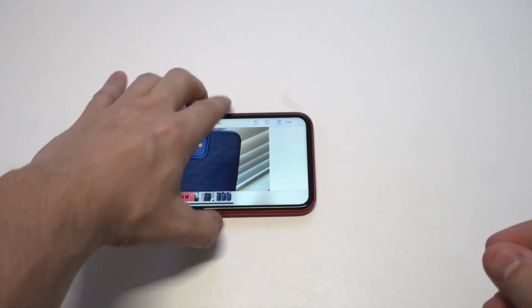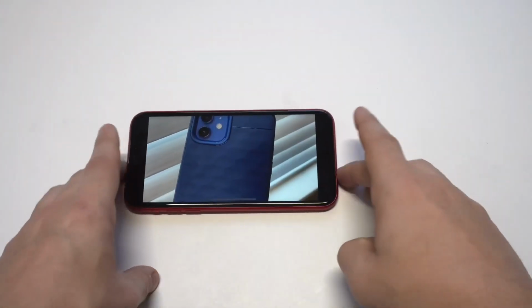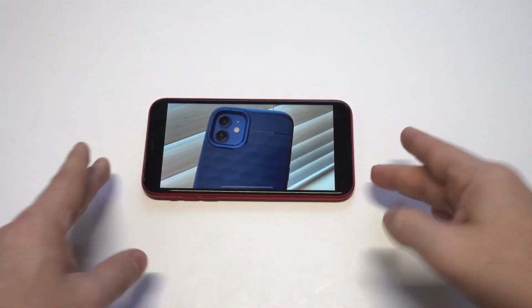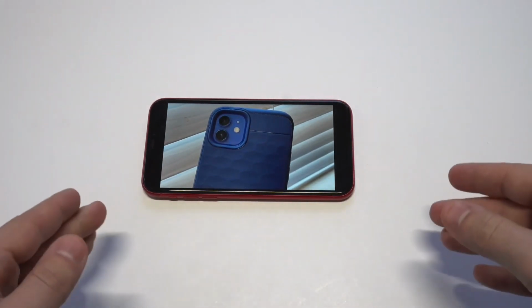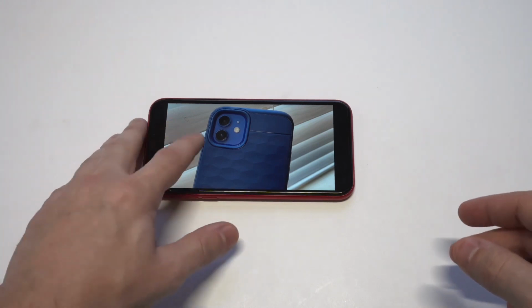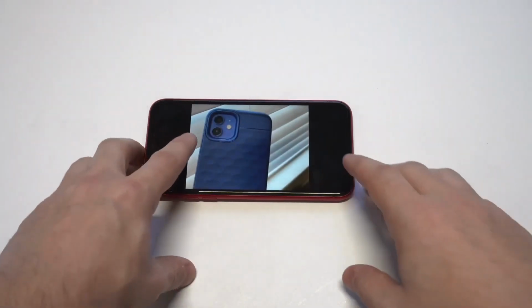Now, as far as phone photography, the 11 comes with a 12 megapixel back camera, and it can also record in 4K at 60 frames per second. Now, I wanted to show you a couple pictures here I've taken on the 11 of the slick-looking iPhone 12 in blue.